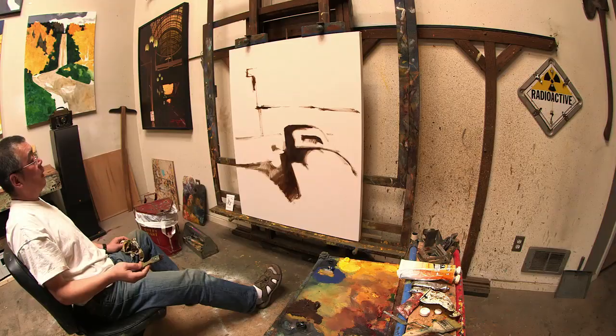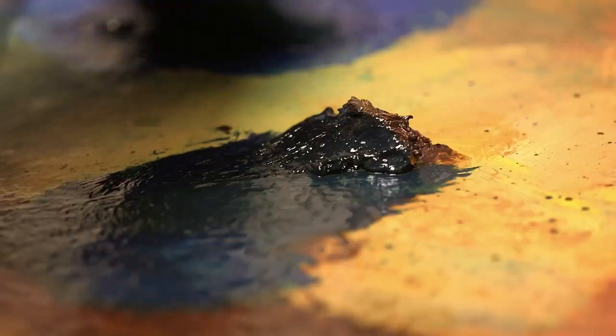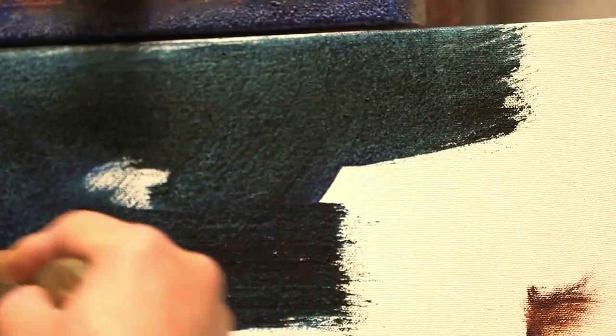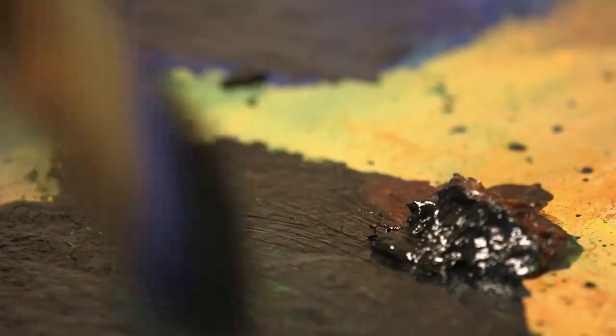My next step is to use a large brush to cover the whole canvas with paint. Usually I start with the most basic color to set the primary tone of the painting. Other colors will evolve from that. I gradually build up a set of color relationships that I'm happy with. At this stage, I usually work as fast as I can. It helps me express my freshest feelings about color and the overall atmosphere of the painting.